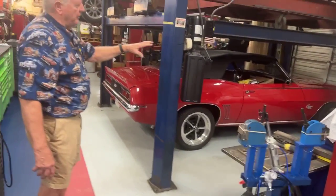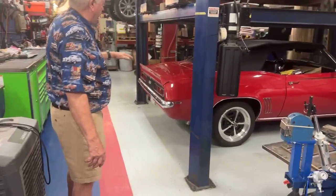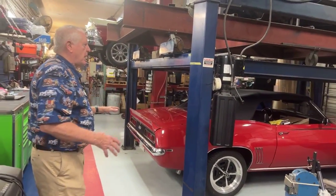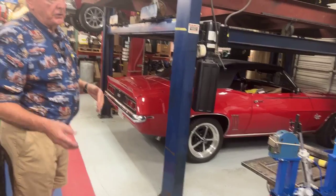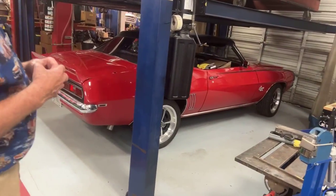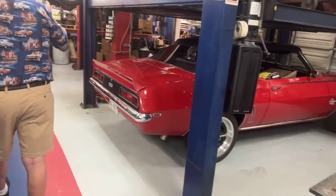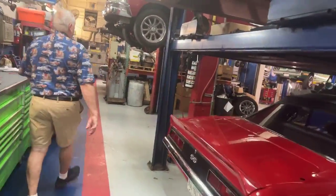This Camaro right here, we have done an extensive amount of work on it. We did all the mechanical work, then sent it out for a new top, new interior, and we are finishing up by putting new tail lights, new headlights, chrome pieces, interior pieces, new dash on it. So it's going to be virtually kind of a restoration, but not totally. We did not paint this car.